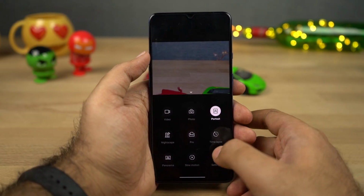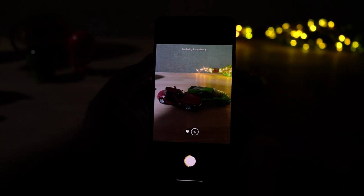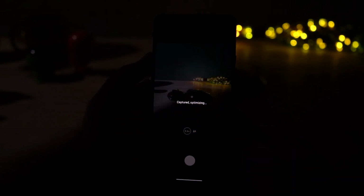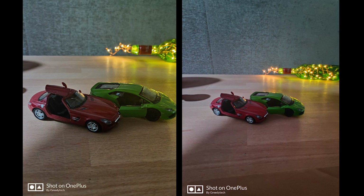Next, we have Nightscape, which is another name for a dedicated night mode to take better pictures in low lighting conditions. We can use this mode with the primary camera and even the wide angle camera. These are some sample shots.